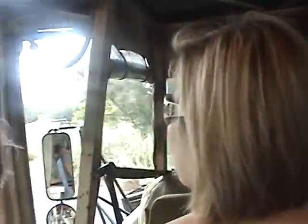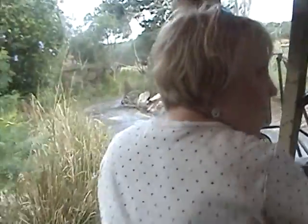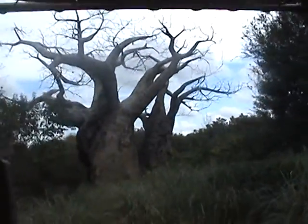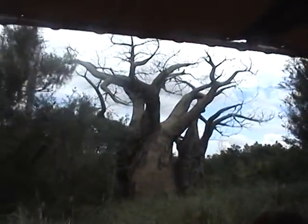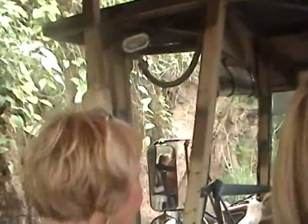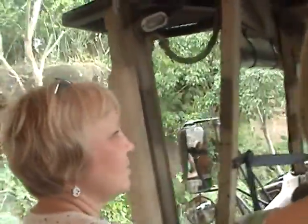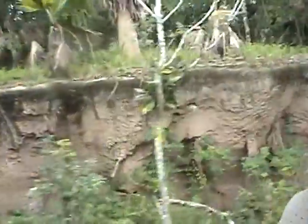First, we're going to head to the savannah. This is the baobab tree on the right-hand side. The baobab tree is known as the upside-down tree. You can see how the branches resemble roots. Oh, look what we've got to go over. We're going to head to the savannah now. Millions of animals migrate across the savannas every year. It's part of Africa we're trying to save as well.